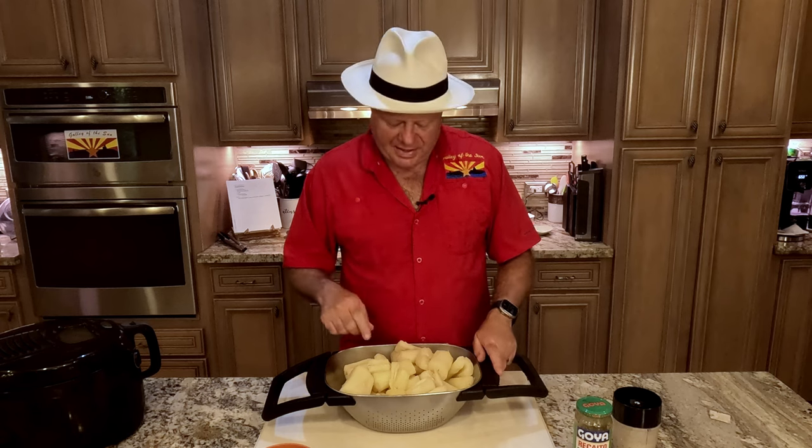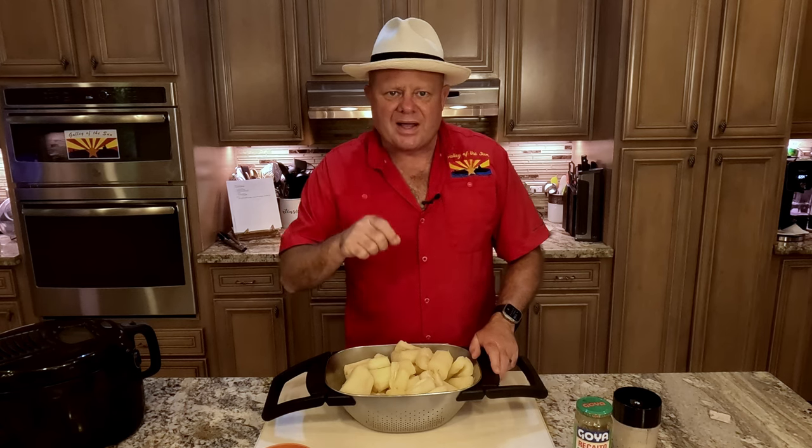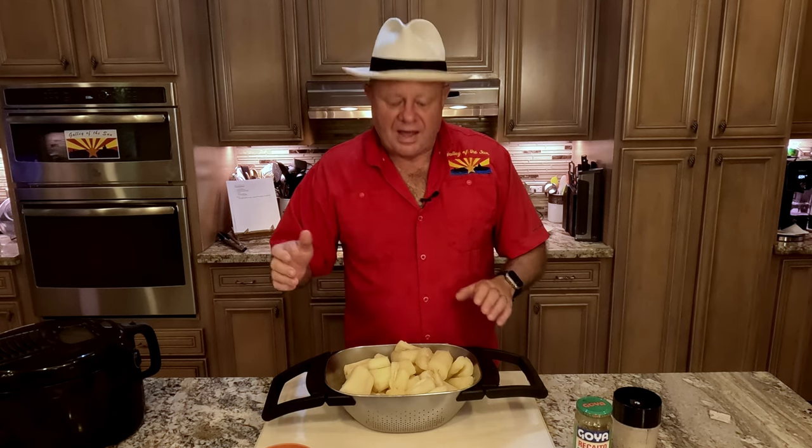The next step is I'm gonna pull these out. In the center of these are some stringy threads. We wanna get rid of those, and then we're gonna take this mess and mash it like a potato.